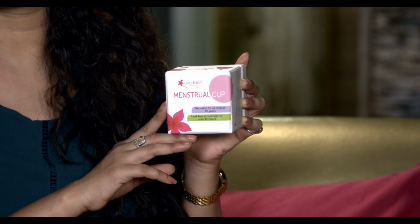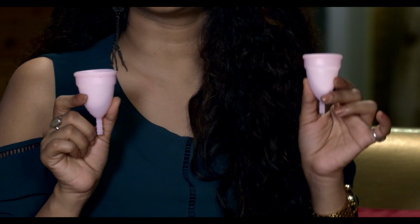The insertion of the cup can take some time to get used to. There are a lot of brands in the market, but I recommend Everteen menstrual cups. Everteen menstrual cups come in two sizes, small and large. Your choice of menstrual cup size would depend on the flow you experience. The large cup size is suitable for normal to heavy flow and the small size is suitable for light to normal flow. You should drain your menstrual cup every 8 to 12 hours depending on your flow. Wash it and reinsert it.